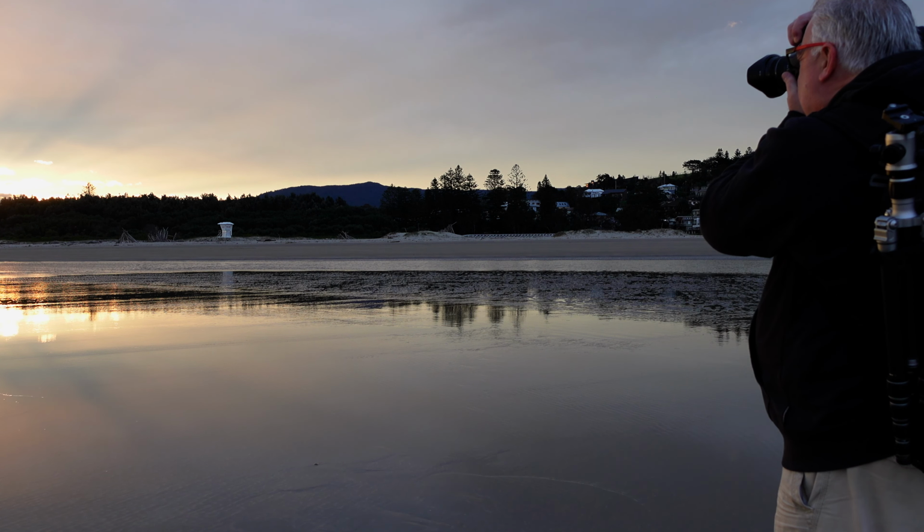Wow, we've got some really beautiful light now on the sand here. Lovely reflections. And there is some more colour in the sky that way too.